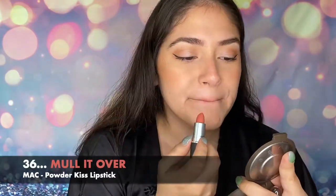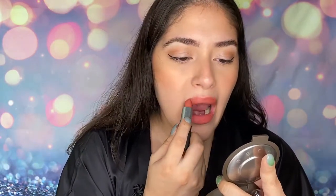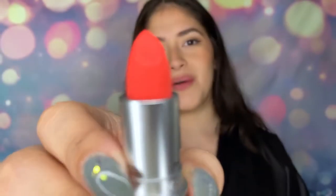Next up, we have Mullet Over. Mullet Over is described as a dirty peach and retails for $21. So this is Mullet Over, and it is such a beautiful color. It's my favorite shade out of all the Powder Kiss lipsticks that I have. And it is just, I don't know, it's not a nude, but it's like an amplified nude for me. It's just gorgeous.